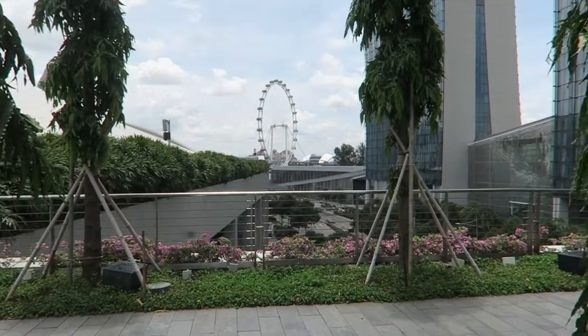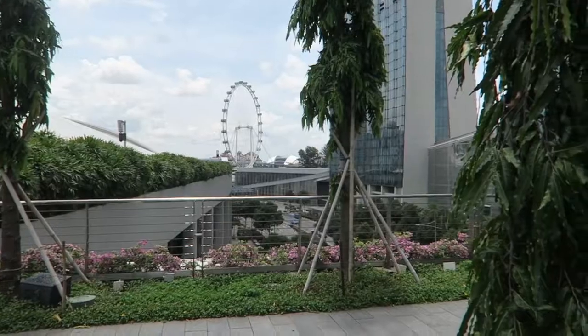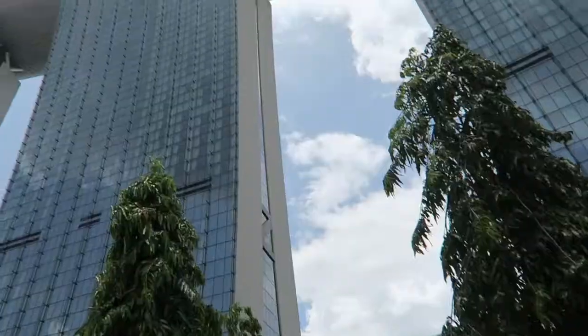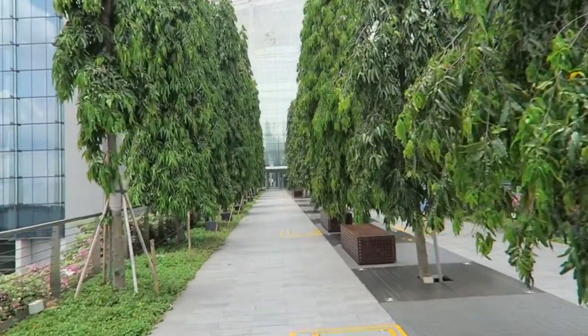So that is the Singapore Flyer, and here is the Marina Bay Sands Hotel, and up there is, what do you call that, infinity pool.